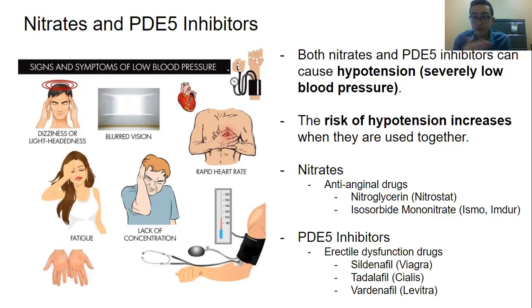So what do we look out for when these are co-administered? Well, it's mainly our nitrates. So our anti-anginal drugs, our anti-chest pain drugs, and those would include nitroglycerin or Nitrostat and isosorbide mononitrate or ISMO and Imdur. And then our PDE5 inhibitors, of course, they treat erectile dysfunction. So they are the classic little blue pill Viagra or sildenafil. We have tadalafil or Cialis and vardenafil or Levitra. So you should absolutely avoid using those together to prevent what we would think of as severe hypotension and potentially some very, very bad side effects.